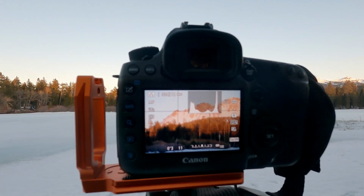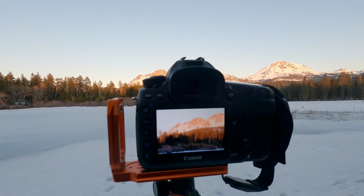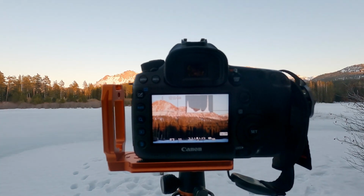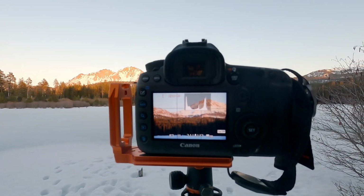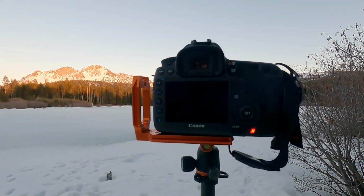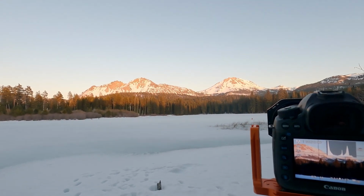Look at that, this is pink. Look at that glow. Okay, so we are at a third of a second, I believe. F11, ISO 100, polarizer on the front. We're just gonna go through and get this panorama here. 2-second timer. There we go. And the last one right there. Beautiful. All right, so just for posterity's sake, these are the crags, that's Mount Lassen, and that's Eagle Peak. That's what we'll see in that panorama.